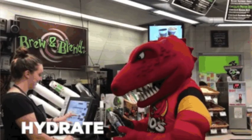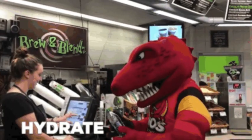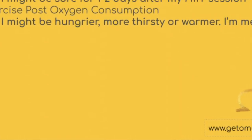HIIT trains your anaerobic system, which means that you actually burn more calories and do more muscle damage within the exercise session itself. So it's super important after a HIIT workout to refuel with amino acids and hydrate a bunch post-exercise. After exercise, your aerobic system, your fat burning system, gets a boost with that excess post-exercise oxygen consumption, or EPOC, that I mentioned earlier, and that's what helps you actually burn fat.